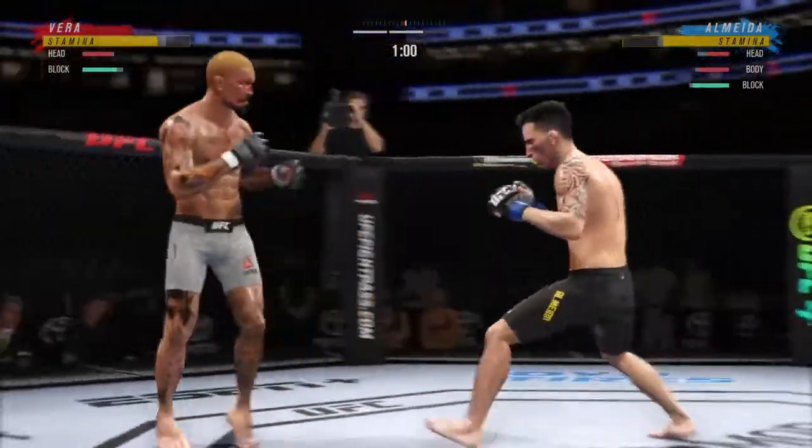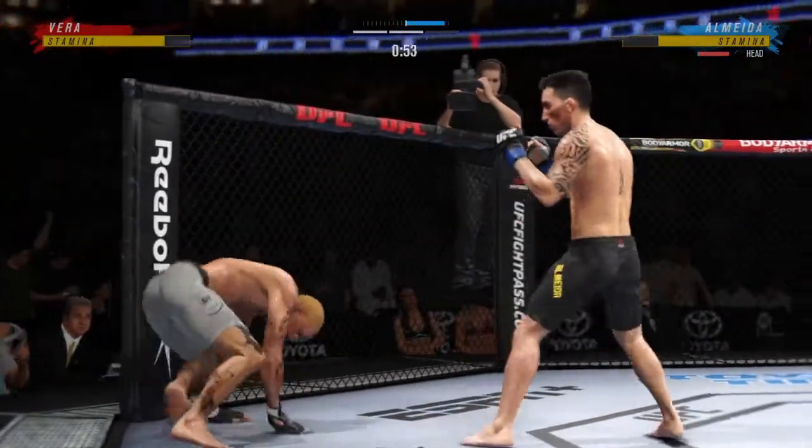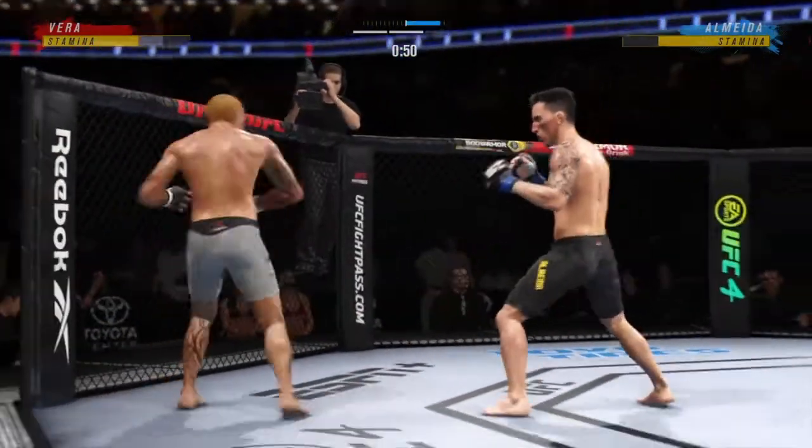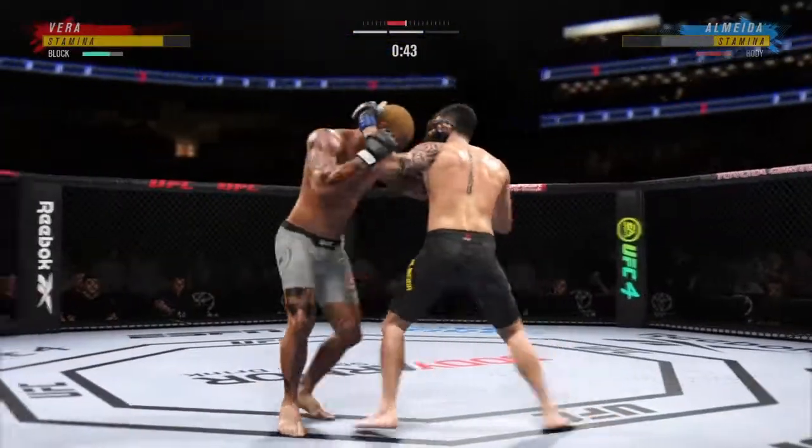Back and forth we go here. Tried to go to the body, but unable to connect. That knee hurt him. Oh!